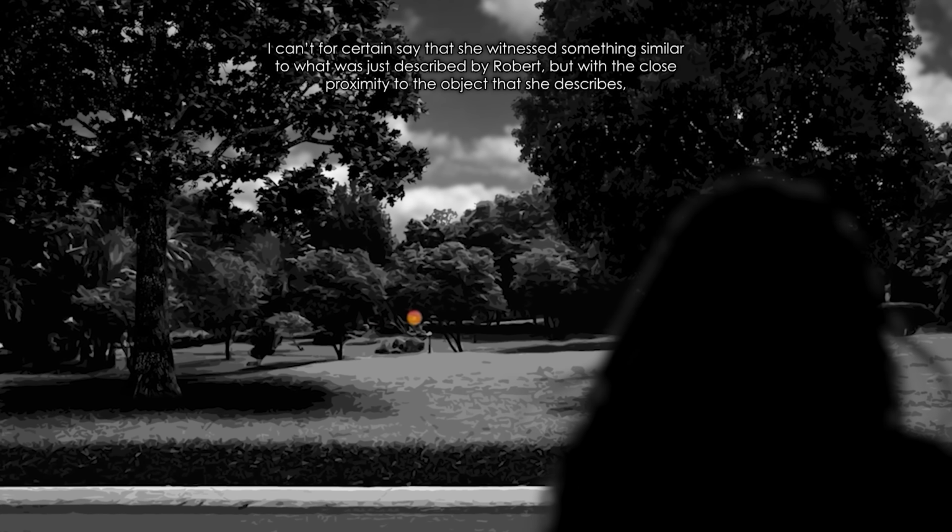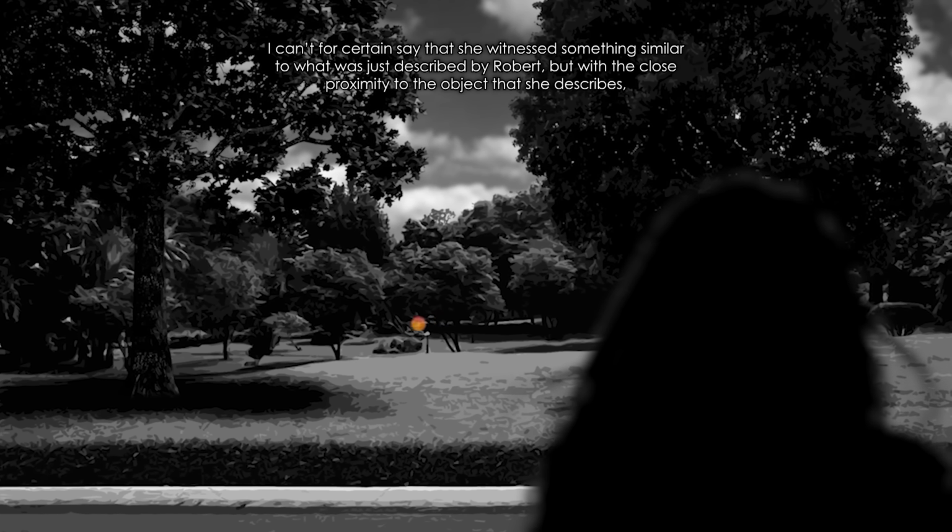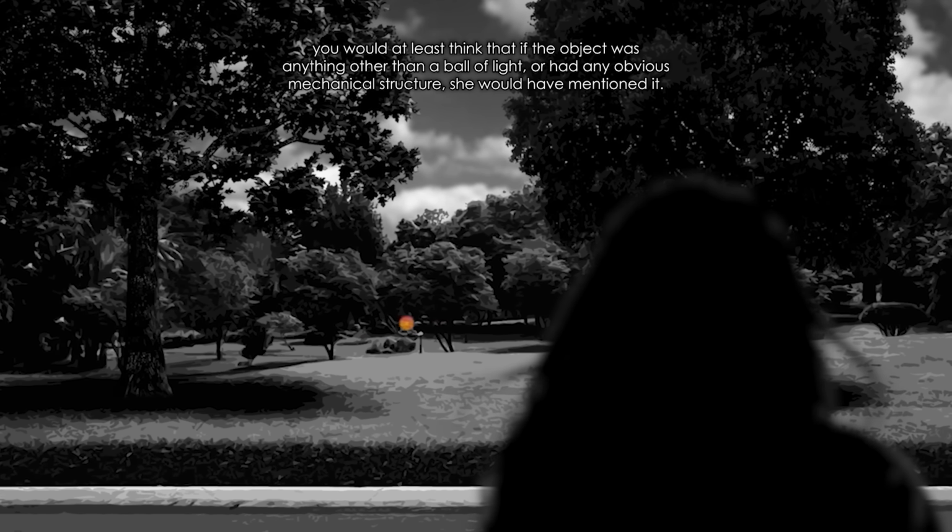I can't for certain say that she witnessed something similar to what was just described by Robert, but with the close proximity of the object that she describes, you would at least think that if the object was anything other than a ball of light, or had any obvious mechanical structure, she would have mentioned it. So perhaps these curious floating orbs of pure light aren't an uncommon thing to see, whatever they are.